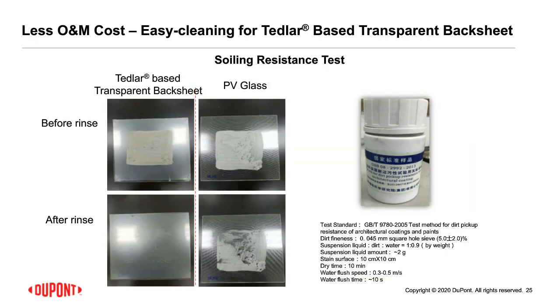Another example in terms of the cleaning and soiling resistance, this is a China standard test, and what is shown here is a before and after rinse situation comparing the transparent Tedlar-based backsheet versus PV glass. You can clearly see that after the rinse, with an equal amount of the cleaning liquid, which is water in this case, everything remaining the same, the Tedlar backsheet looks much cleaner, showing clearly its advantage in this area.